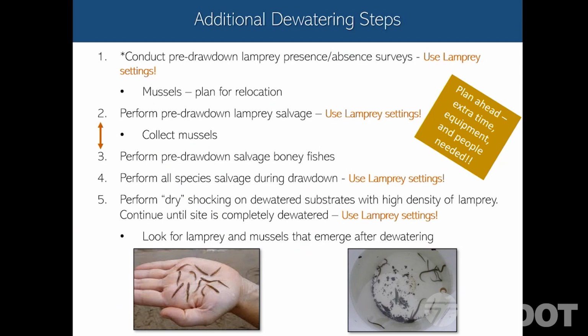So basically, in order to incorporate lamprey, we just have a couple extra steps in our dewatering process. If possible, it is really helpful to conduct a pre-drawdown lamprey survey to see presence and absence, really get a feel for what your densities are, so you can plan ahead. That's not always possible, but if possible, that can be helpful to inform your plan. It's also a great time to do your initial mussel relocation. Freshwater mussels are at many of our sites, and we don't always know that they're there. And so if we can do a pre-project assessment and plan if we're going to have mussels at site, that can be a good time to do that.